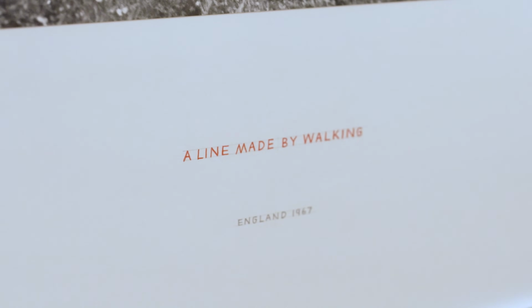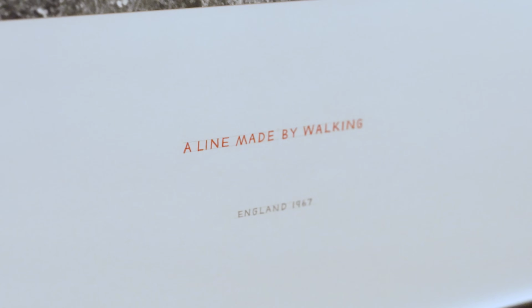I think one of the reasons I've always responded to it is it's incredibly modest. It's a line made by walking, literally. It's a flat field with some bushes at the end, and you can't quite see what it is or where it is. So there's a real kind of anonymity to it. There's nothing particularly special about the place. There's not kind of information. It says England 1967, but you don't really get any more information.